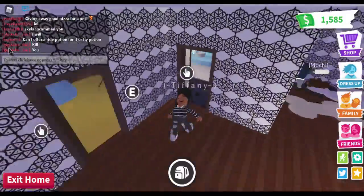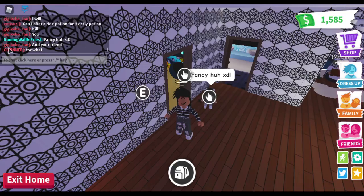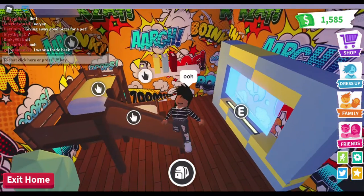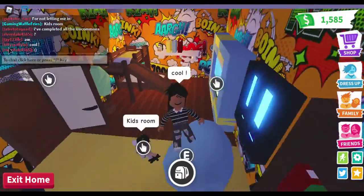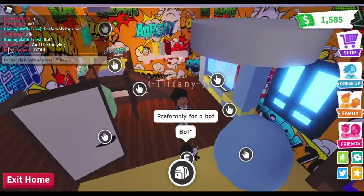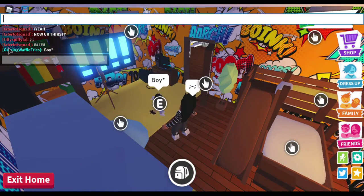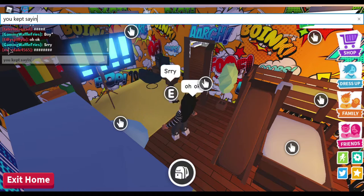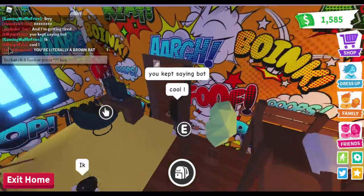Cool, okay. This is actually pretty cute, not gonna lie. And then, let's see. I know, right? Ooh, so what I'm guessing is this is the boys' room. Cool. Oh, it's actually the kids' room, but anyways. Preferably for her. Okay. You kept saying that, but anyways, cool.